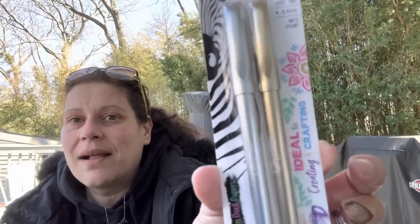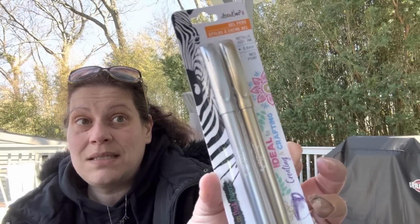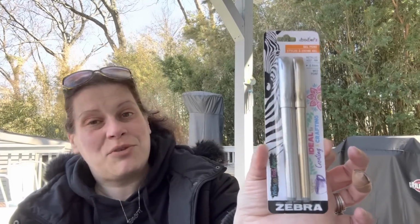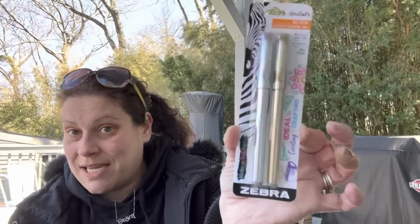They had a pink and purple pack or a green and purple pack, something, but I got the silver and gold. These are Zebra gel pens in metallic ink, medium point, 0.8 for people who care about that. And it says writes on dark papers. And if you also know me and have been around for a while, I'm obsessed with black paper and black post-its. So anytime I see these metallic type pens, I always give them a try to see if they're good or not.